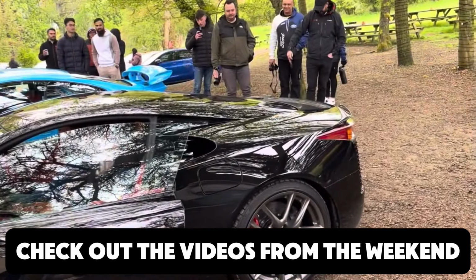A very stickered up BMW. It's a 440i if I'm not incorrect. We have the Roma, the Charger, and the Chevy side by side.